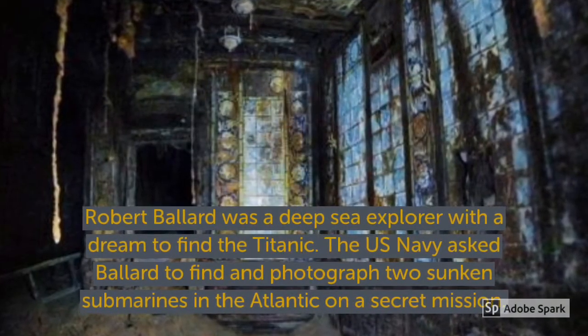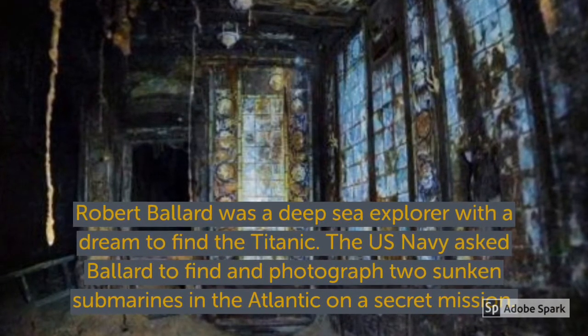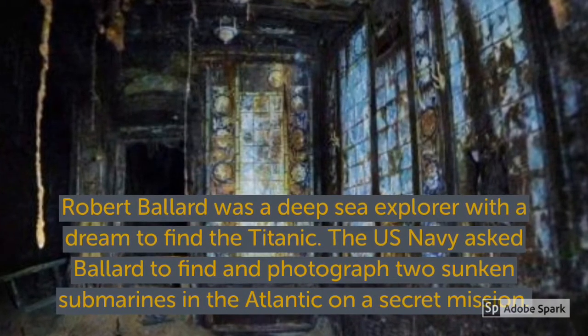Robert Ballard was a deep-sea explorer with a dream to find the Titanic. The U.S. Navy asked Ballard to find and photograph 2 sunken submarines in the Atlantic on a secret mission. Then they allowed Ballard to go back and photograph the Titanic.